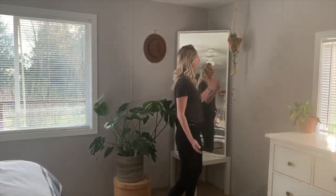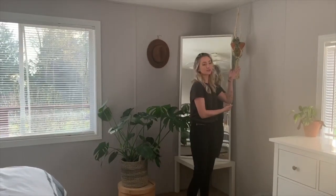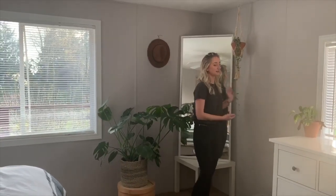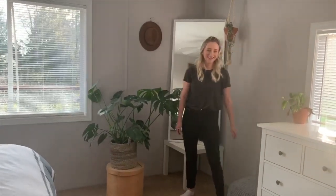Check my outfit. And this is my string of hearts plant. He doesn't really like it right now because it's not summertime, so he's a little dry. And this guy has barely survived winter, but he's hanging on.